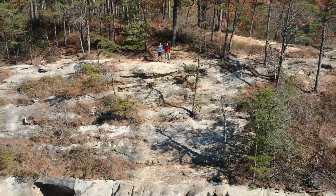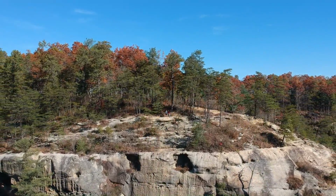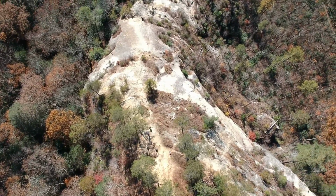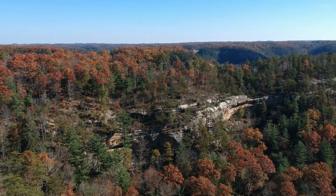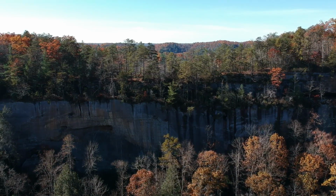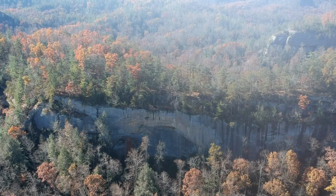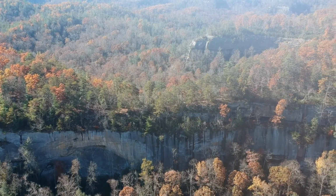But we came out on this view, this amazing stellar view. Now this is what I think of when I think of Red River Gorge. This is what I came here for. Everything's turned brown, but it's still beautiful. Color brown, pines. Let's check out this side.